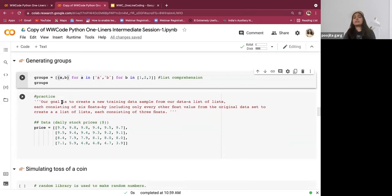Okay, so next is generating groups. After lists, let's see how to generate groups. In mathematics, in matrices or something of that sort, we have done how to map elements of two sets or lists. So let's say we have one list as A and B, and the other one is 1, 2, and 3. We want all the mapped combinations: tuples of A with 1, A with 2, A with 3, and similarly for B. All of the elements of one list should be mapped to all the elements of the other.